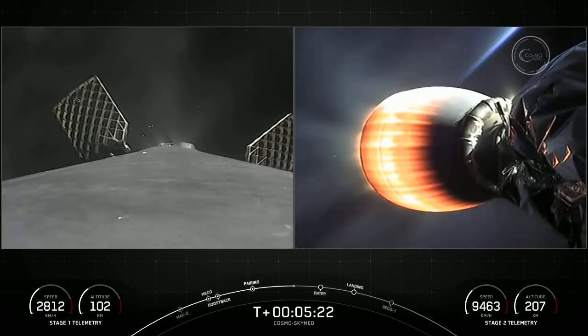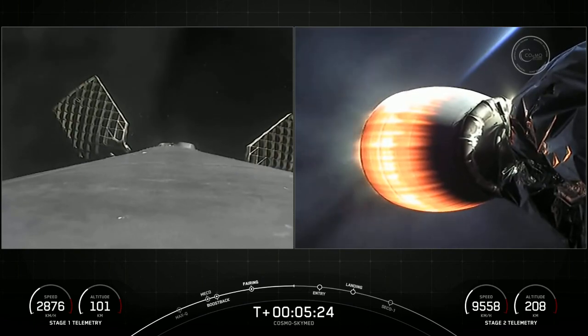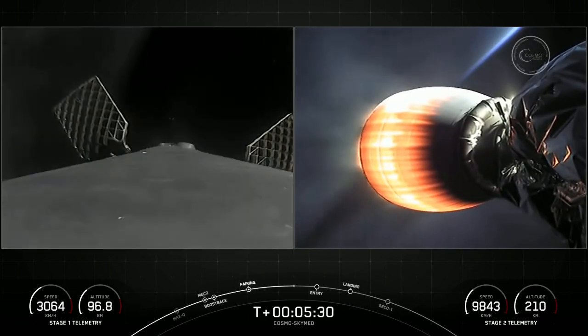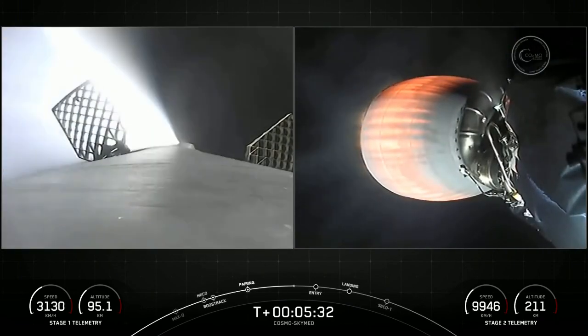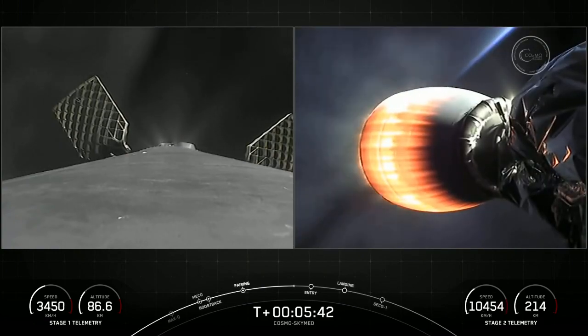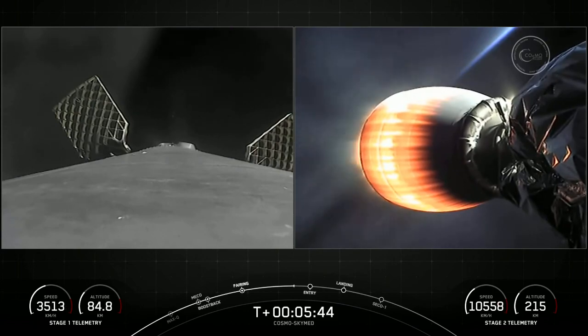You can see on your left-hand screen those grid fins that opened up. Those help to guide the vehicle back as it makes its way to its landing target. And again, today we are attempting to land at landing zone one. This is back at land. We need three burns to get us there. We've already completed the boostback burn, and we're coming up on the entry burn here in just under 30 seconds.